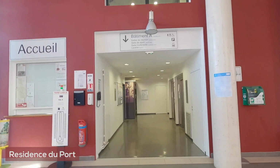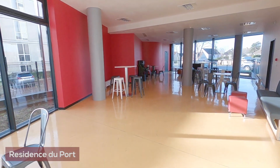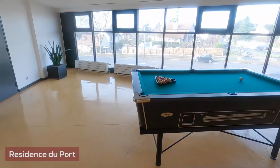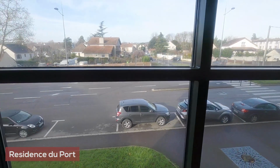Now moving on to the common area, you have different things like meeting rooms, study rooms, a laundry room, recreation room with foosball tables, a piano and a pool table. You have different common rooms, one on the first floor and one on the ground floor.